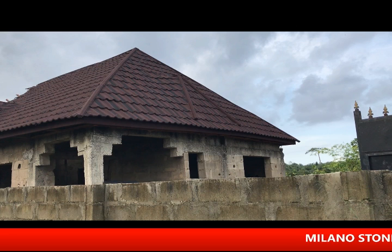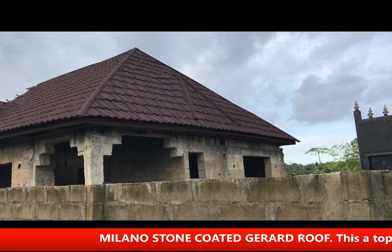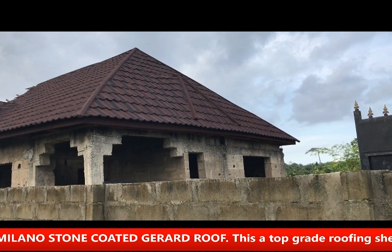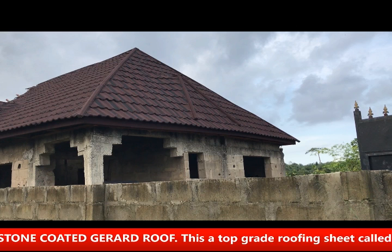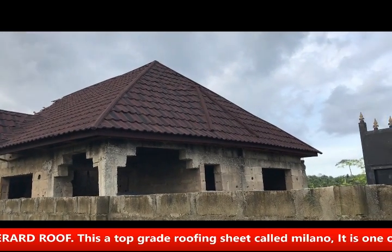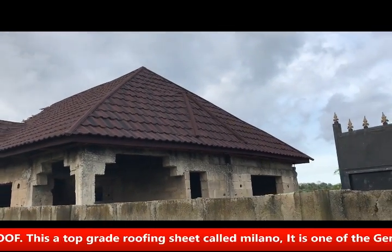So this one is Milano. It's another preferred one. Very beautiful. If you look at the beginning of the video, it's a beautiful one. So when your contractor is talking about Gerard roof, you can see the video here and you can see how it looks like. Let me play this video further and you see the closure of what we did with this Milano.